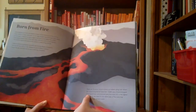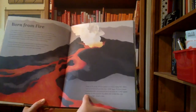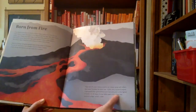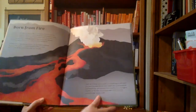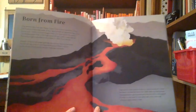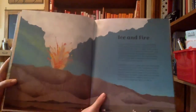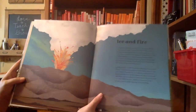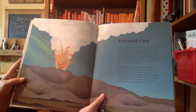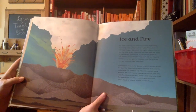Pyramid-shaped Kavatalshnjúkur is the highest mountain on the island. It's the tallest peak of the many that surround a huge volcanic crater. Ice and fire. The black winter sky over Iceland is lit up by the flickering, shimmering colors of the northern lights.